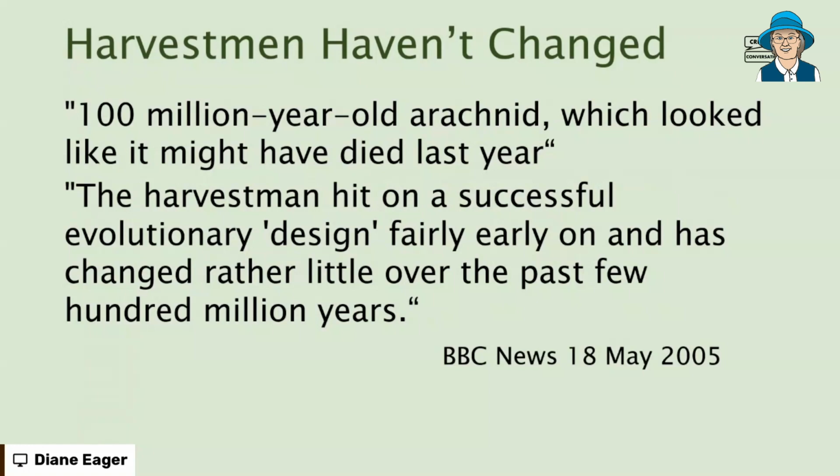Now look at the comments that the BBC made. The Harvestmen hit on a successful evolutionary design. They cannot avoid that word, and we'll probably do some programs on design. There's lots of wonderful evidence and interesting things we can do on that. So evolutionary design, bit of an anomaly there.